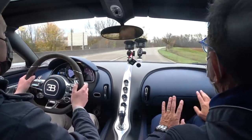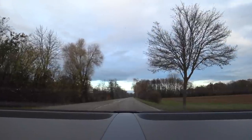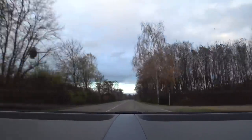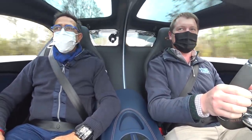Yeah, perfect. No cars are following, so it's very safe. Here you are in a straight line. When you are ready, you put full power. Now you can do that. Full. Wow. And it closes up the windows.